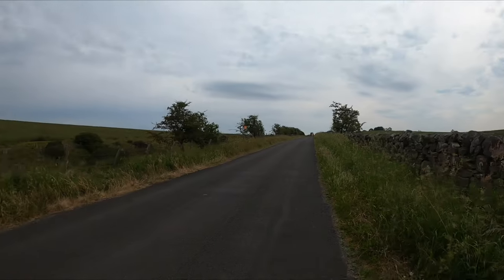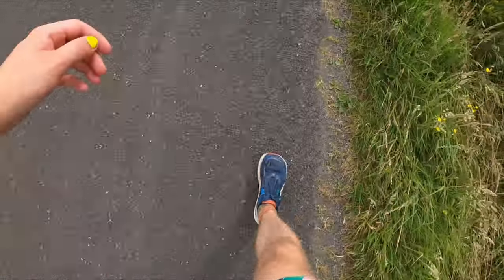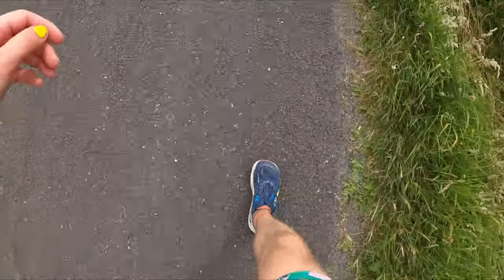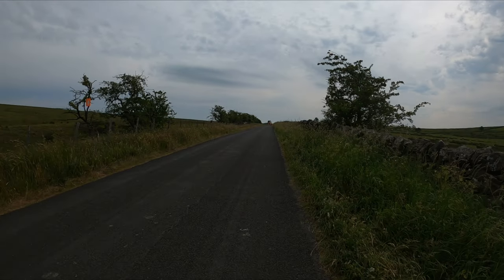Right, you're 30k in. Let me give you a wipe. There you go. 30k's in, walking a bit, getting a bit lumpy, but we're still on the road, on paved surfaces. It's nice, we've seen a bit of wall, seen a few little turret looking things, and now it's just a case of cracking on. Still not too hot, so I'm alright really.